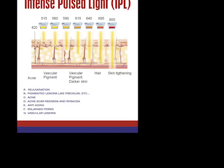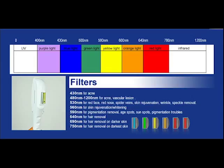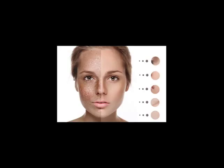It works by heating up the structures that hold the color, also known as pigment, and damaging or destroying the blood vessel or sunspot. This process is called selective photothermal lysis. By using a range of wavelengths, the light of the IPL can target these brown or red discolorations. Filters are used to cut off the wavelengths of light that could be harmful to the skin. IPL works best on fair to light colored skin people who have these age spots, sunspots, freckles, sun damage, or discoloration of the hands, face, chest, and neck.